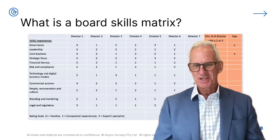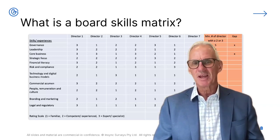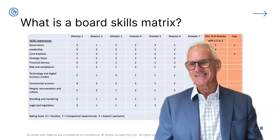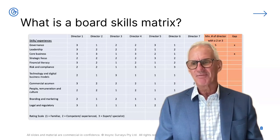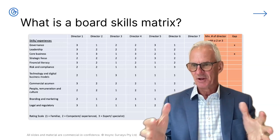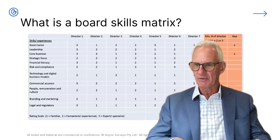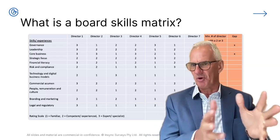Stephen, you've seen hundreds of them. I've seen lots of them too, whether it's hundreds, but I've actually seen skills matrices that don't have the core business of the organization on the list. I actually saw one where there were 24 skills, and we'll talk about whether there should be 24, 36, or more like 10.